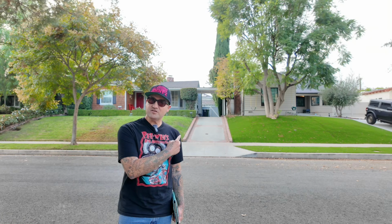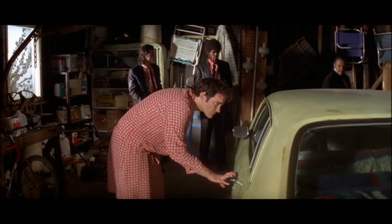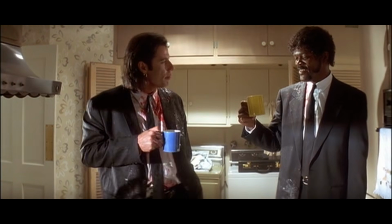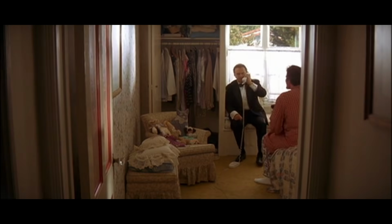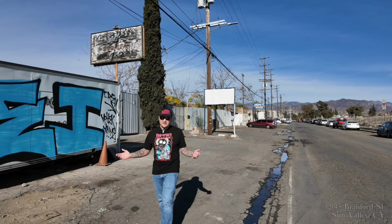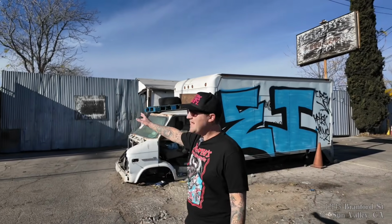Now what this house was used for was the garage when they're cleaning up the car, and then in the backyard, and all of the shots inside of the house, like when they're talking about the coffee, and then when Jimmy and the Wolf are talking sitting by the window. So after they get the car all cleaned up, they bring it to Monster Joe's wrecking yard, which was right here, a wrecking yard in real life, just not really called Monster Joe's.